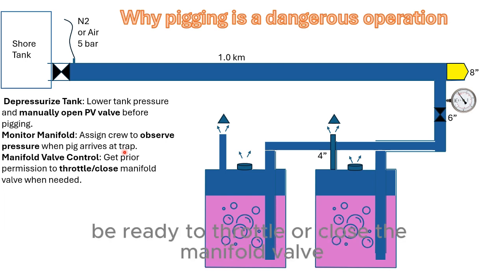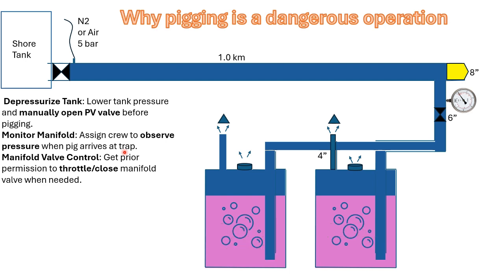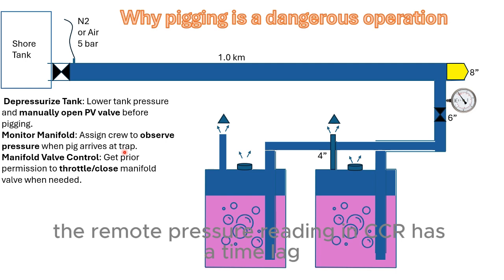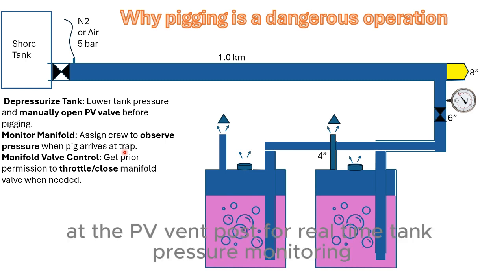7. Control the valve. Be ready to throttle or close the manifold valve as soon as the pig arrives and air starts to enter. Don't rely only on CCR gauges as they have delay timing. The remote pressure reading in CCR has a time lag. Use a compound gauge at the PV vent post for real-time tank pressure monitoring.